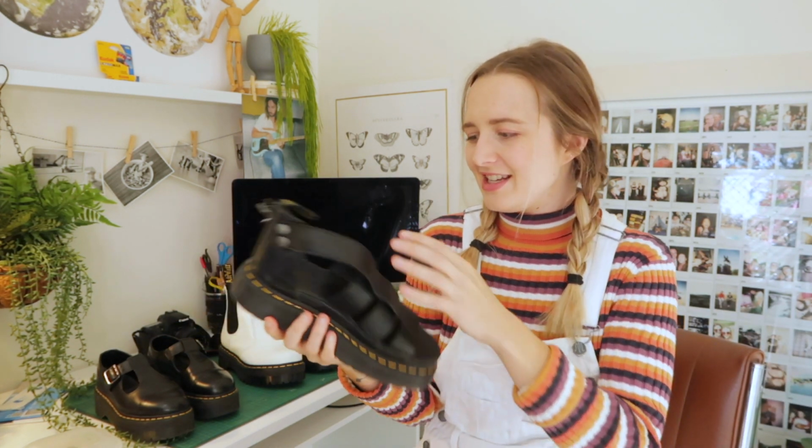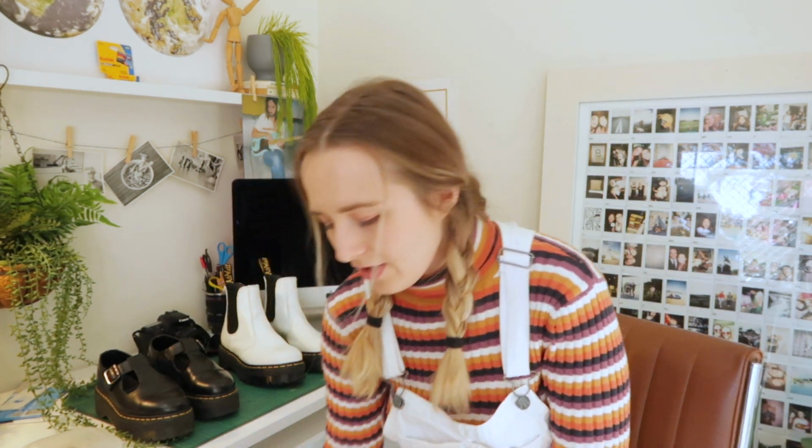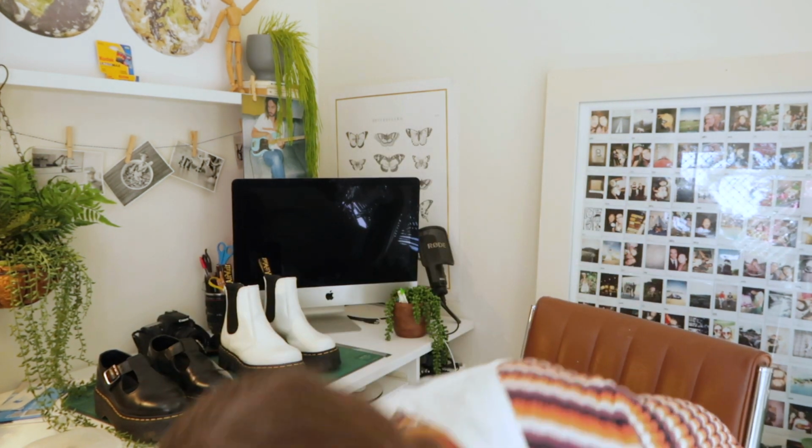I will do a full video on how to clean Dr Martens, so stay tuned for that. But you can just kind of use your common sense and disinfect these docs. If you're worried about the inside of your Dr Martens, if they do have a removable inner sole, now these ones I've taken the inner sole out, but if they do, you can take that out, wash that, or just put in a new one if you want a fresh new inner sole.